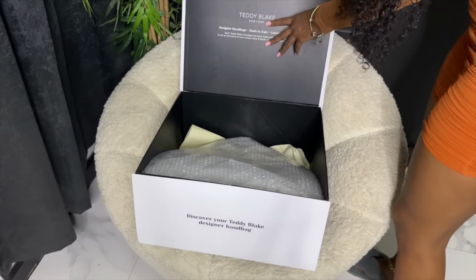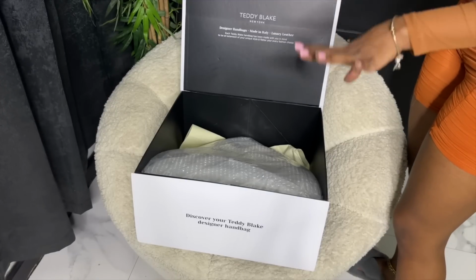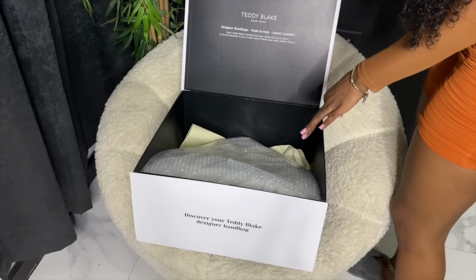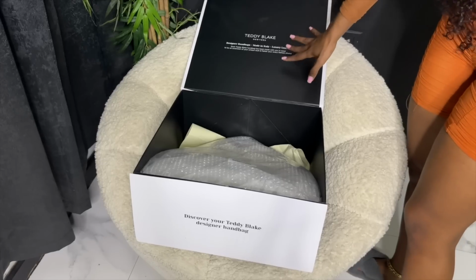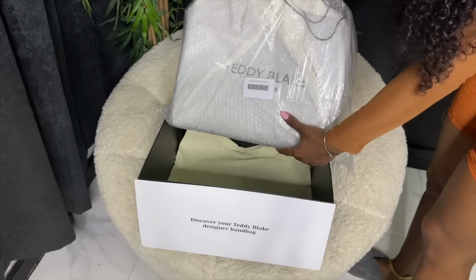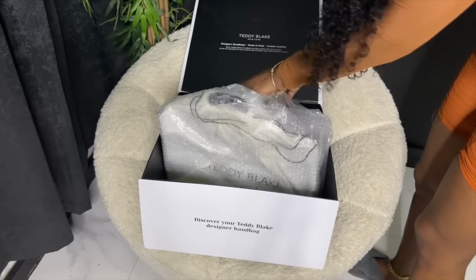When you open it, you see the name Teddy Blake, New York, designer handbags made in Italy, luxury leather. And you know just about anything luxury is going to scream my name. So they say each Teddy Blake handbag has been made with you in mind to be an extension of your unique style and flatter your every fashion choice. Now, I am so excited because I got this box for a little while now and I never opened it because I really wanted to show you guys what it is that they sent to me. So let us get right into it.